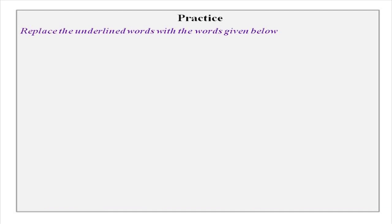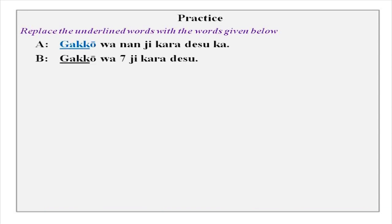Now, replace the underlined words with the words given below. There is a lot of practice for you today because this is new and you have to be comfortable with the numbers, with time. Simple conversation. Gakko wa nanji kara desu ka? Which we have been doing in this lesson so far. Gakko wa shichi ji kara desu.